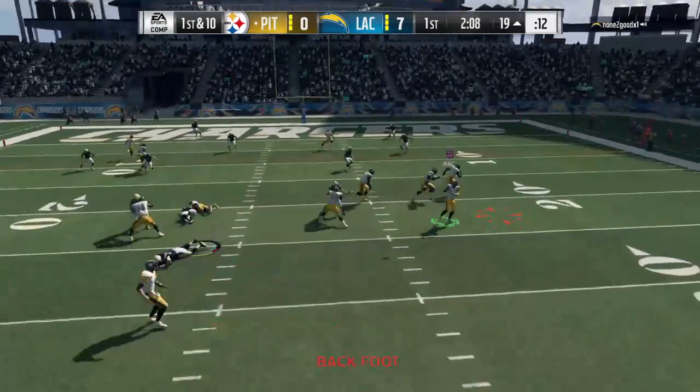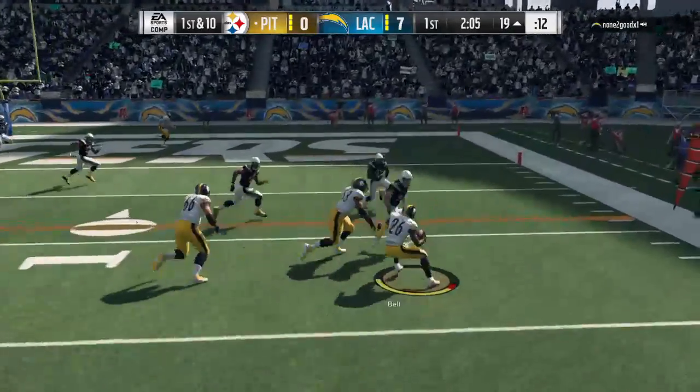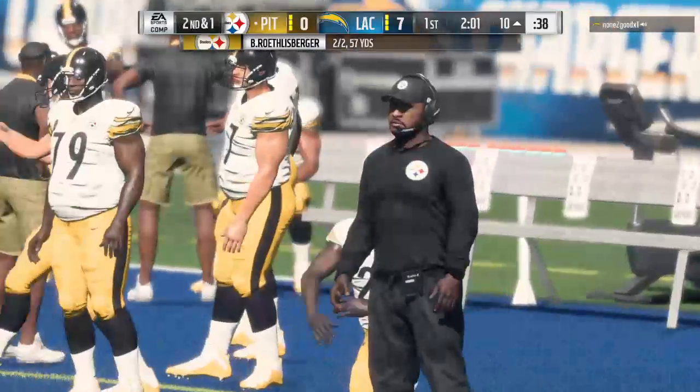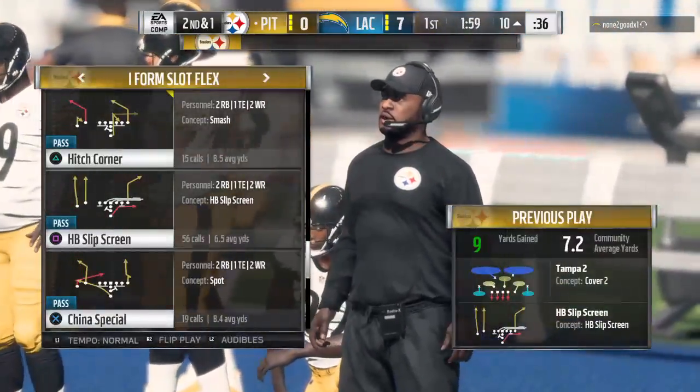From the red zone now, here's Roethlisberger on first down. A screen to Bell. And he'll get it here to the 10-yard line. A good first down call as the screen play gets him 9.